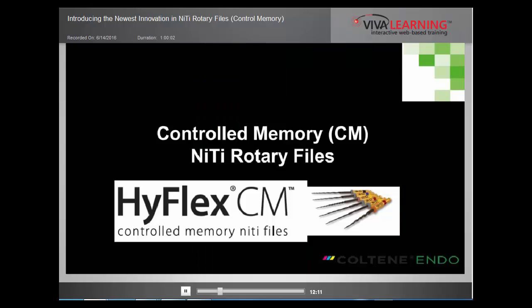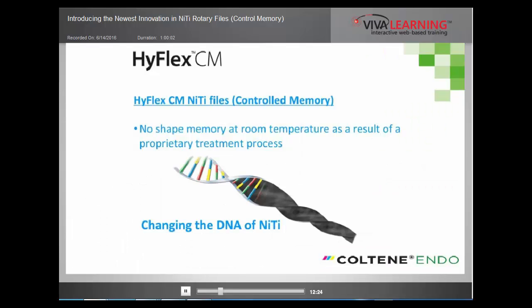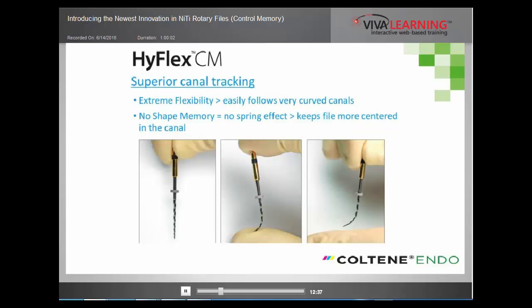Moving on to controlled memory. What is so significant about this controlled memory? It's a form of NiTi file that has a special treatment that has enabled these files to behave in a certain way. In a nutshell, in a very simple form, there is no shape memory at room temperature on these files. What does that mean? That means that, for example, if you were to take the file and put a bend on it or pre-bend the instrument, it will maintain that same shape without recoiling back to its original shape.